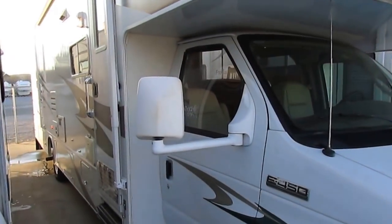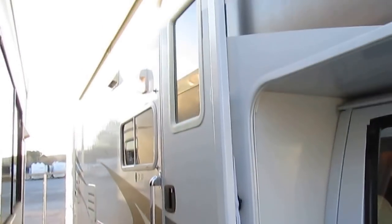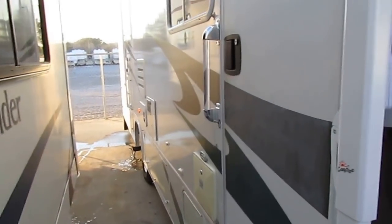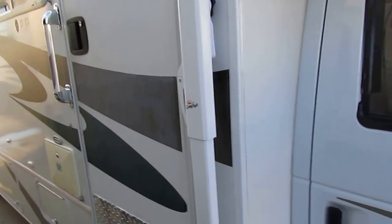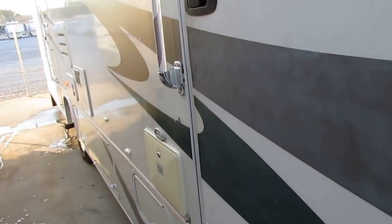We just put a brand new awning on it. This whole awning, completely brand new, carefree awning, so you don't have to worry about having a bent awning or a bent tube or a torn canvas. The whole thing's new. You know, that was almost $900. We've already spent that on it for you.